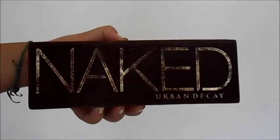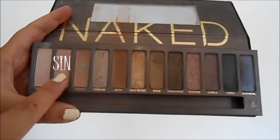And now I'm using my Naked palette, which is something I live by. I'm using Sin, which is the same color that primer was in, and I'm kind of just using it to set it, and also just adding some extra shimmer.